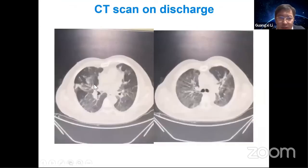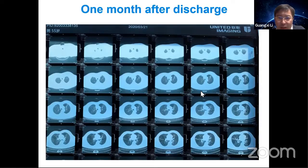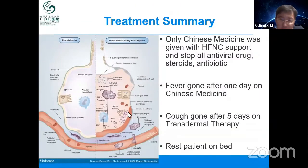Well, you can see the CT scan on the discharge. It's very severe. It's almost 90% of the lung got some kind of infiltrate. So that's 1 month after the discharge. I just got the CT from him, and you see most parts were resolved, and his saturation went back to normal. And now after some exercise, his lowest oxygen saturation is 90%. So it's very good. Regarding this treatment, mild cases I don't want to talk too much about, but the severe cases we need to pay a lot of attention to.